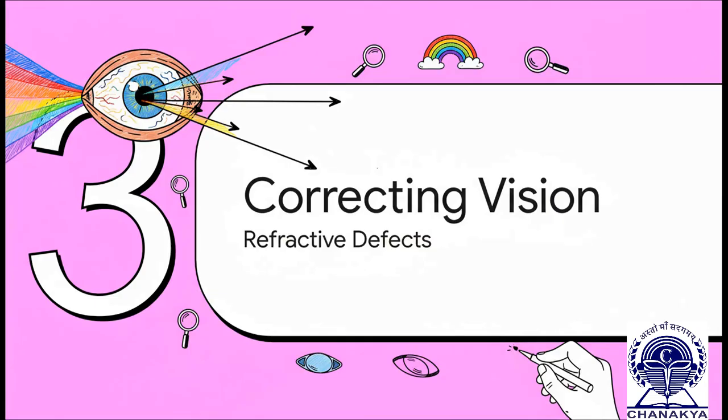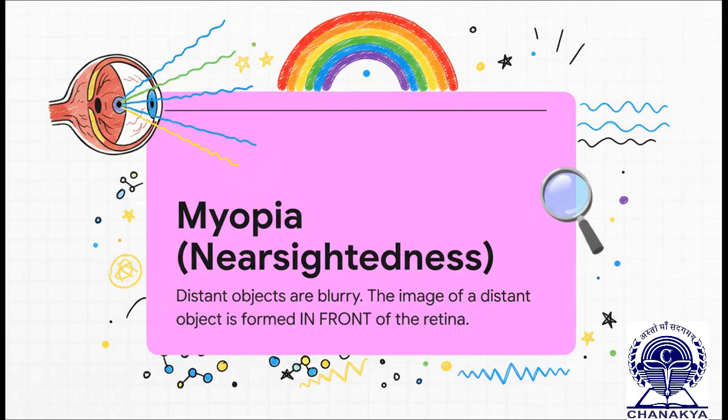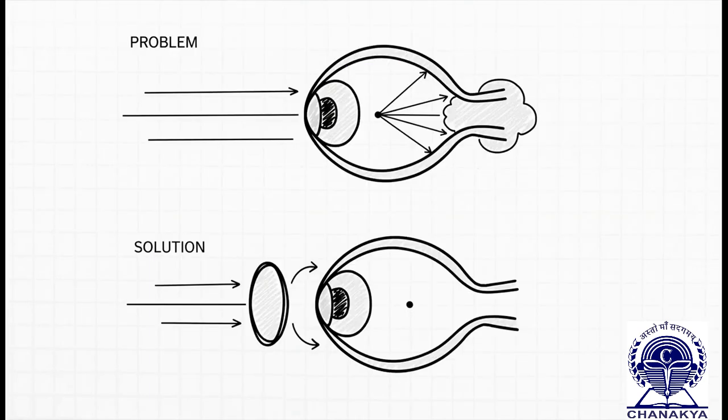But what happens when that amazing autofocus system just isn't working perfectly? Well, that leads us to something a lot of us are very familiar with: glasses and contacts. First up, let's talk myopia, or what pretty much everyone calls nearsightedness. This is when you can see things up close just fine, but distant objects are a total blur. The problem is a simple miscalculation. The eye is focusing the light a little too soon, so the image forms in front of the retina, not on it. The fix is really elegant.